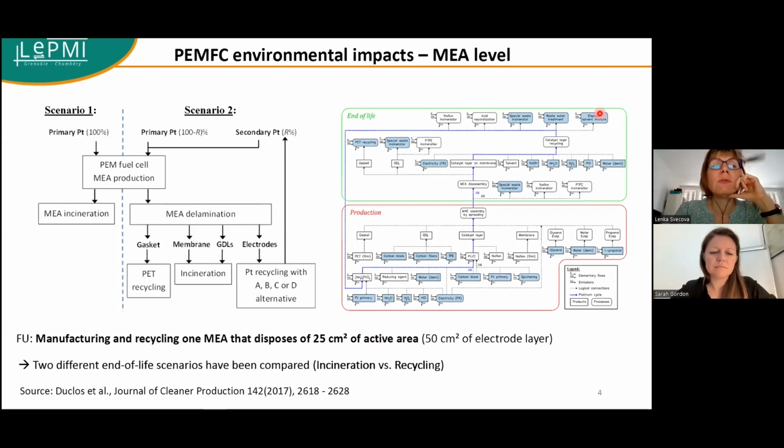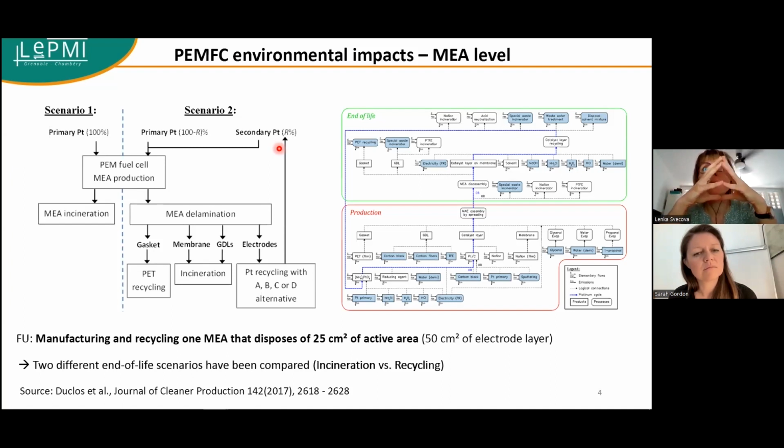Our functional unit was manufacturing and recycling 1 MEA of 25 square centimeters of active surface area. And we've compared 2 different scenarios, incineration and recycling. A particular thing, as you may know, 100% efficiency is not achievable. You will always lose a little bit of matter. So if we have lost a little bit of platinum on the way of the recycling, we've supplemented it with some primary platinum. So at the end, we will have a mix of primary and recycled platinum.